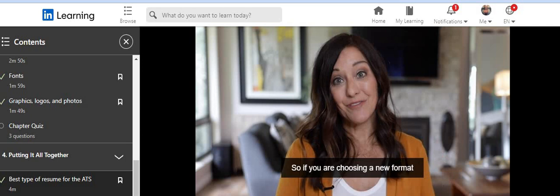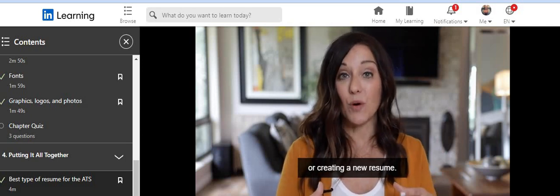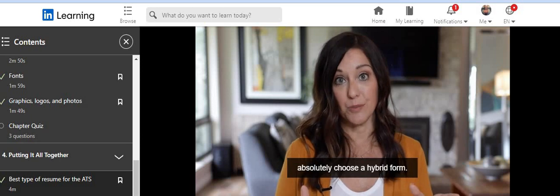So if you are choosing a new format or creating a new resume and you want it to be friendly to the humans and friendly to the ATS, absolutely choose a hybrid form.